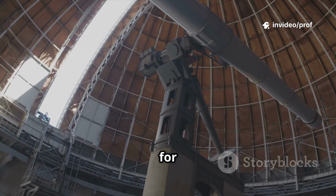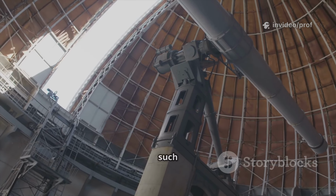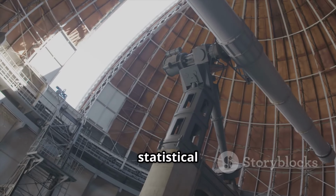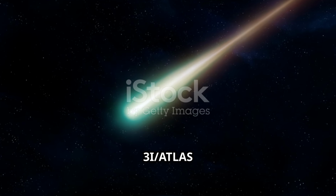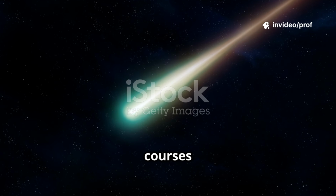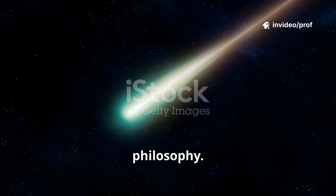Future instruments, for example the upcoming Vera C. Rubin Observatory, may detect many more such interstellar visitors, enabling a statistical sample. Theoretical modeling will explore formation scenarios, how an object could be ejected from another star system, dynamical histories, and potential implications for interstellar transfers of material. Within the educational sphere, 3I Atlas offers case study material for courses in astronomy, planetary science, astrodynamics, and science philosophy.